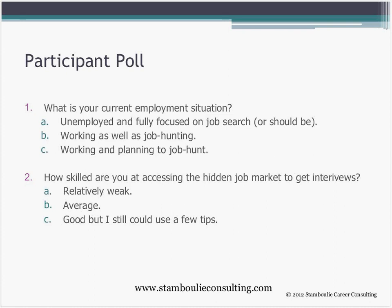It's helpful to me so I can get a sense of how many of you are working full-time and trying to job hunt at night and the weekends, and how many are job hunting full-time. And we can talk about good ways to focus search that way. So interested to see how confident you are about the hidden job market. I think we will be getting answers quite soon. I would do a drum roll, but I just don't have one available quite yet.